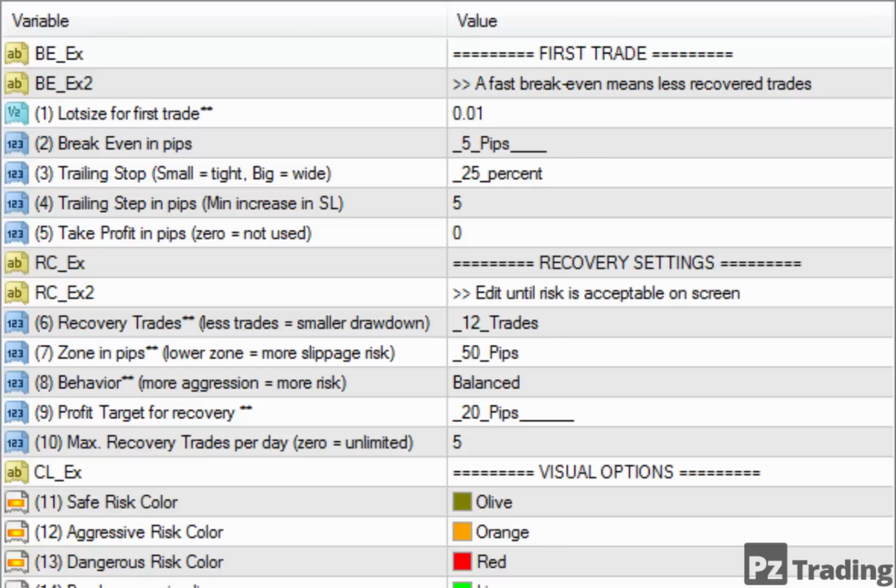Next up are the trade recovery settings. These settings are the nuts and bolts of this Expert Advisor. Paying close attention to parameters in this section could make or break your loss recovery effort. Because of this fact, I will spend some time in this section to make sure that it is as clear as possible. In this section, there are 5 settings that you need to adjust, and they are the number of recovery trades, recovery zone in pips, Expert Advisor behavior, profit target for the entire basket, and lastly, the maximum number of trades per day.